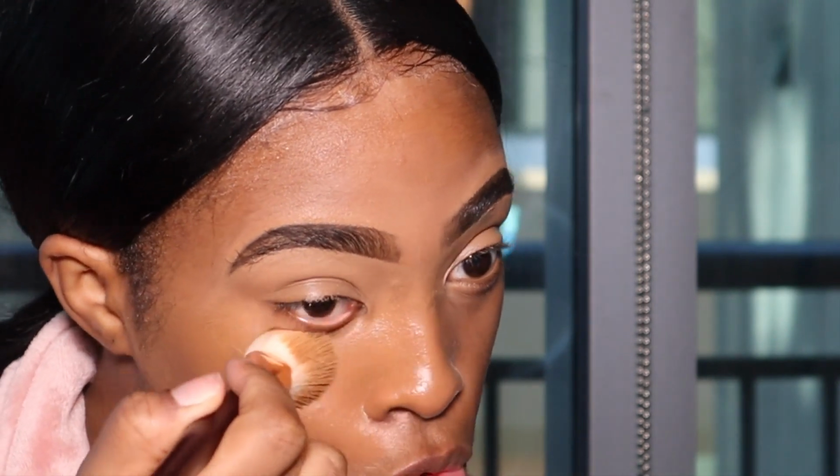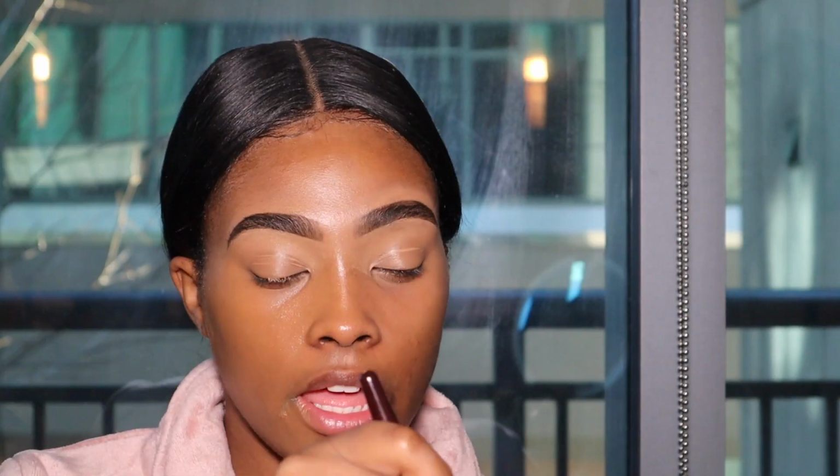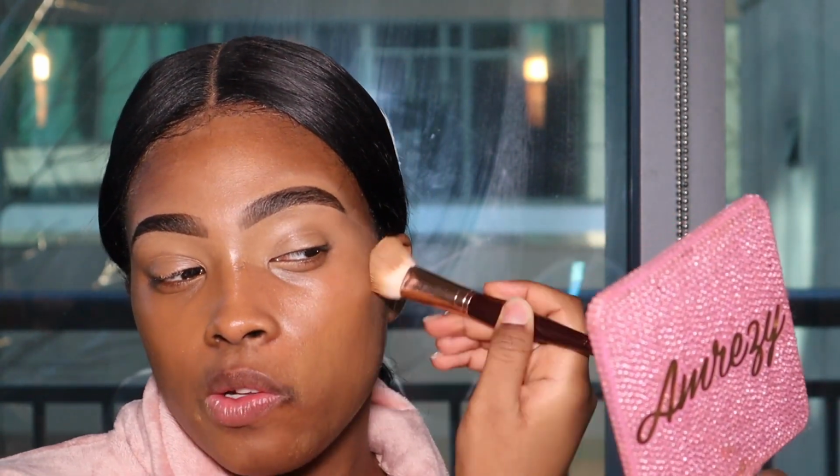I can tell that it's buildable, but I can also still see some of my imperfections, which is fine with me. I'm okay with that. So I would say coverage, if you're looking for full coverage, no. But I can tell that you can build this product up just from how it's laying.